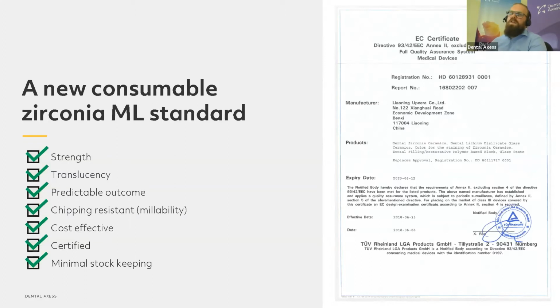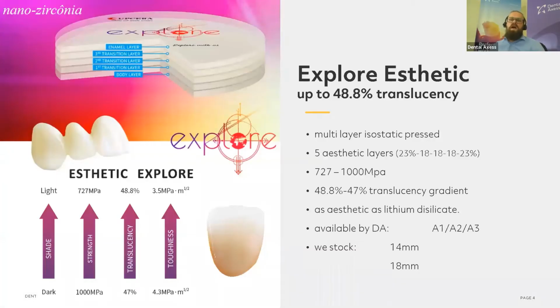And the good thing is the material we have introduced, and we introduced it during the ADX this year. Unfortunately, it was half an ADX, but we introduced this material, and this is the material from Upcera, EXPLORE, and we've got them in two ranges, and I'm going to discuss both of them. The first one we have is the Aesthetic EXPLORE, or Explore Aesthetic, however you would like to call it. We call it the 4D, and then Aesthetic, for the other one.